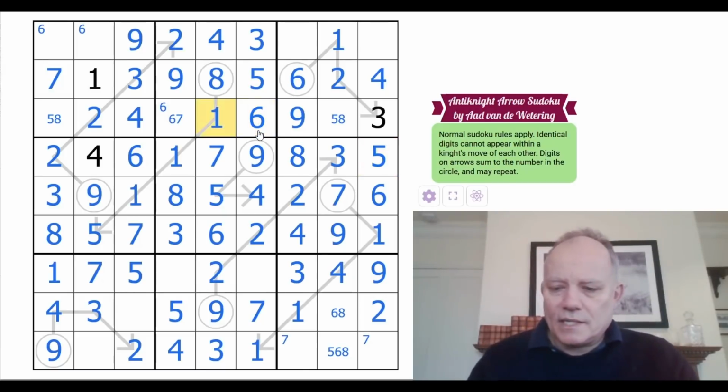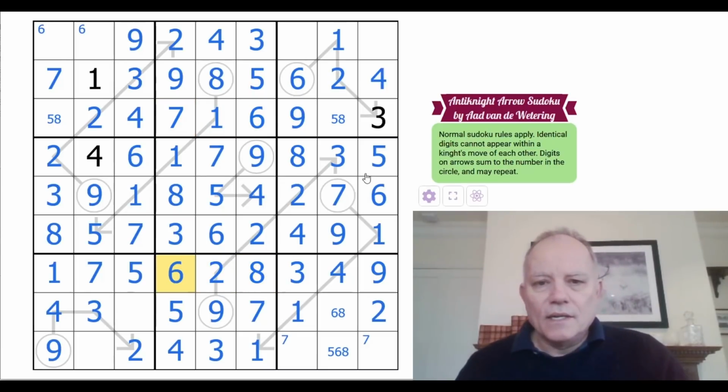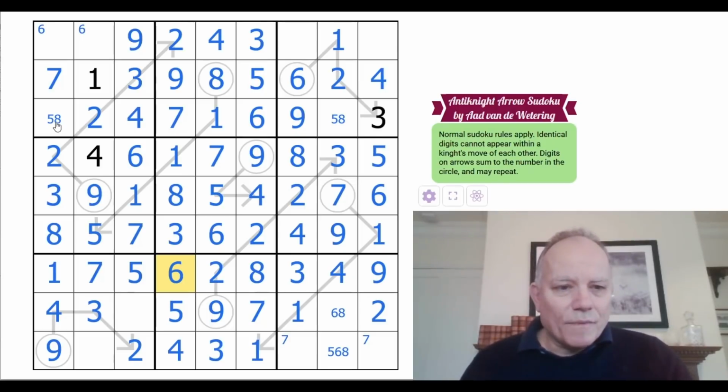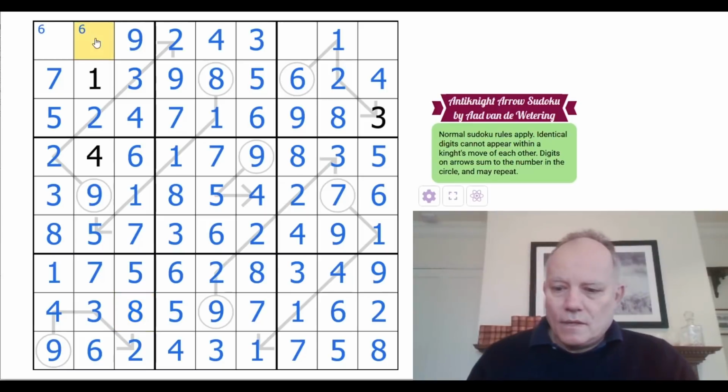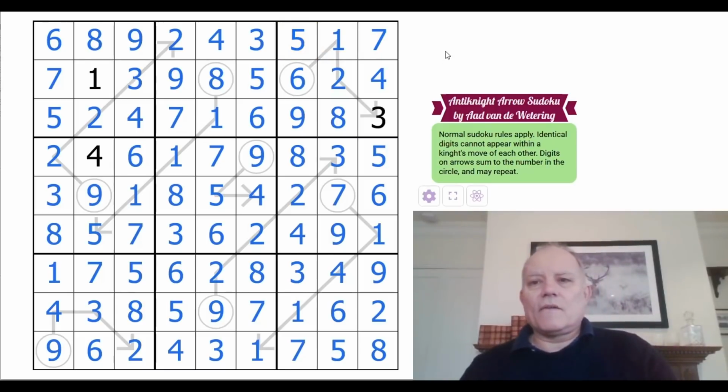That has become a 6 thanks to just ordinary Sudoku. 8 and 6. Central 3 columns done. Oh, this is probably, yes, that's become a 5. There we go. So 8 there. That fixes 6 and 5. We've got 7 and 8 down the bottom. 6, 8, 6, 7, 5. And I think that does it correctly in the end.